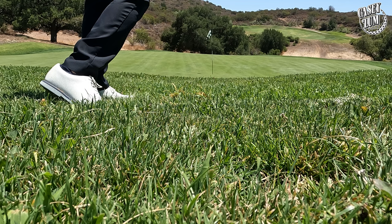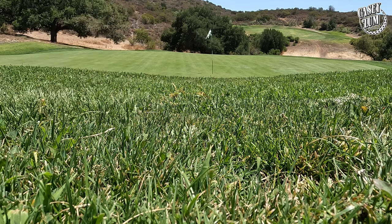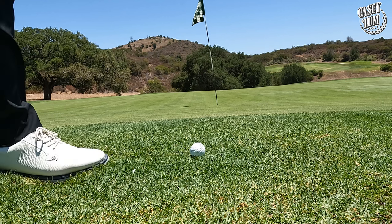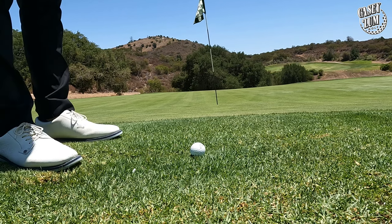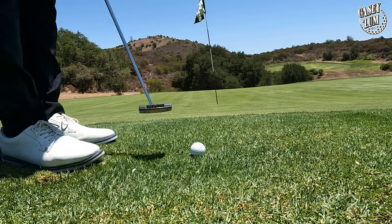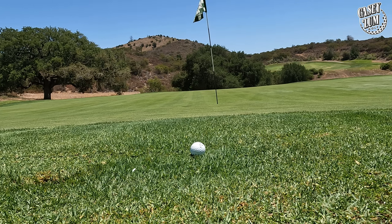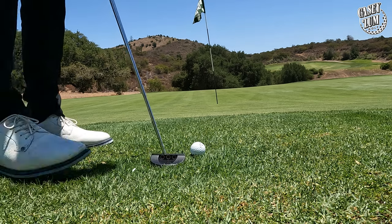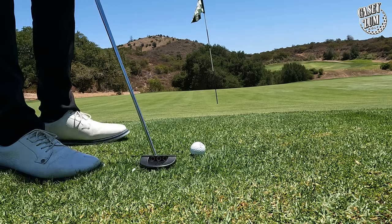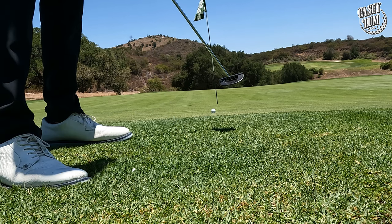Big bounce, roll. Okay, so I didn't bounce all the way down. Tricky little putt down the hill here. The left to righter, straight downhill. On the left edge and try to trickle it down. Lay up.